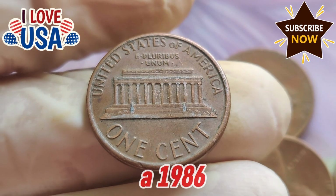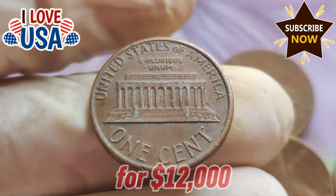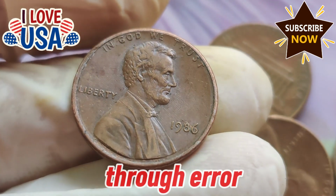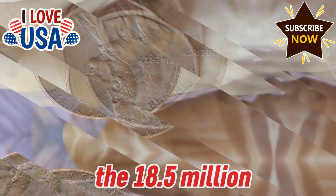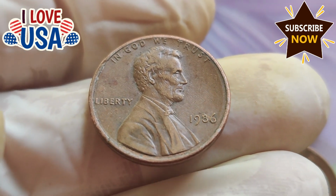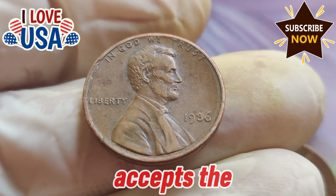A 1986 Bronze Era penny graded MS66 red sold for $12,000 in 2020. Another 1986 S-proof penny with a rare strike-through error fetched $5,800. The $18.5 million deal reportedly happened privately between two high-level collectors in 2023, and while unverified in public databases, the coin community widely accepts the story.